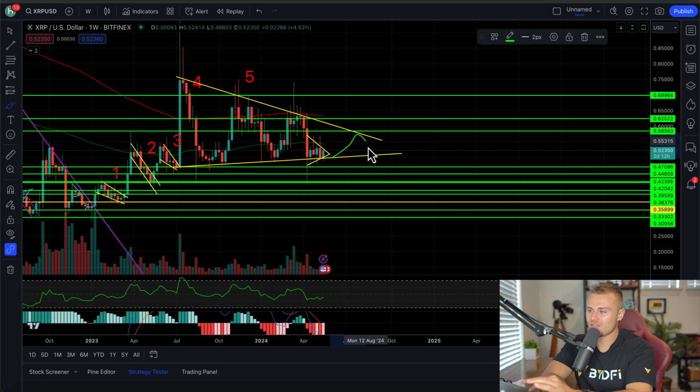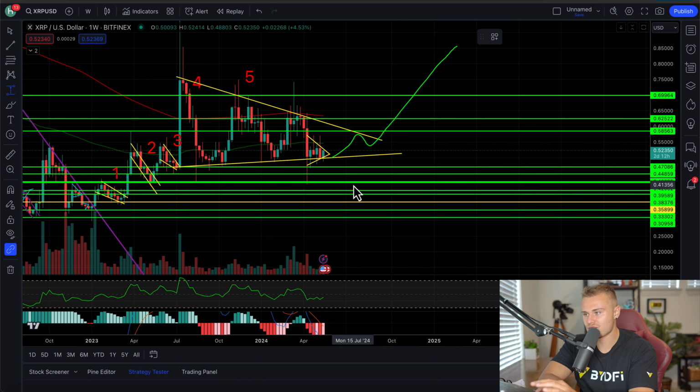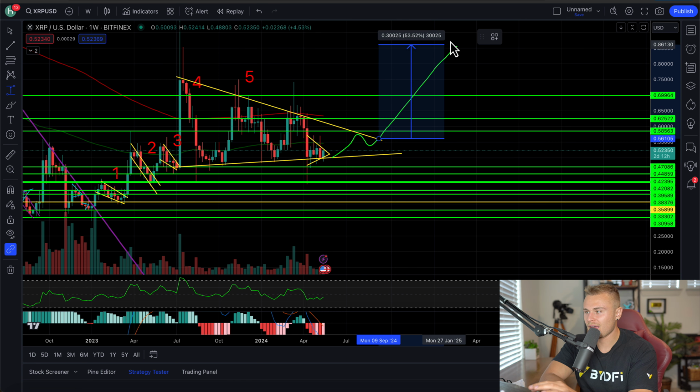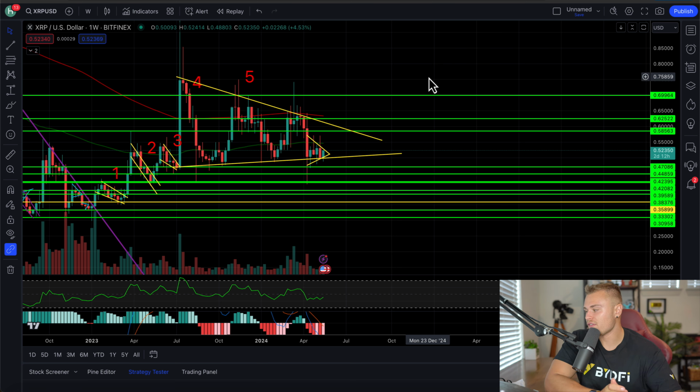But again, if this breaks through and we head to the upside like this, we could easily see 85 cents. I mean, it would be a massive rally to the upside here if we take the price range. Check this out. From this breakout point, it'd be like a 55% rally in just a couple of weeks. But that's just talking about things on the weekly charts.